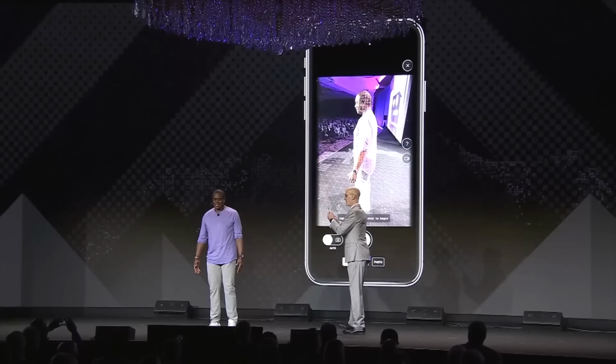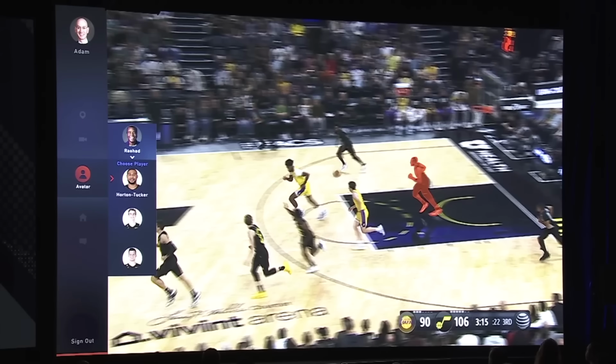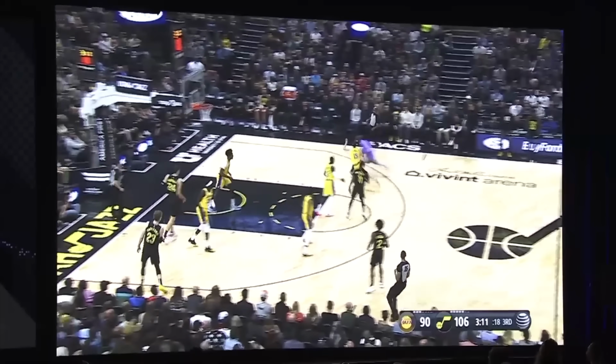All right, hang in there. I got to step back just to get your full body. And so look, we've inserted you in the avatar selection. You will be inserted into the game. You'll be making all the same movements he was, but it'll look like it's your body. There's that shirt.